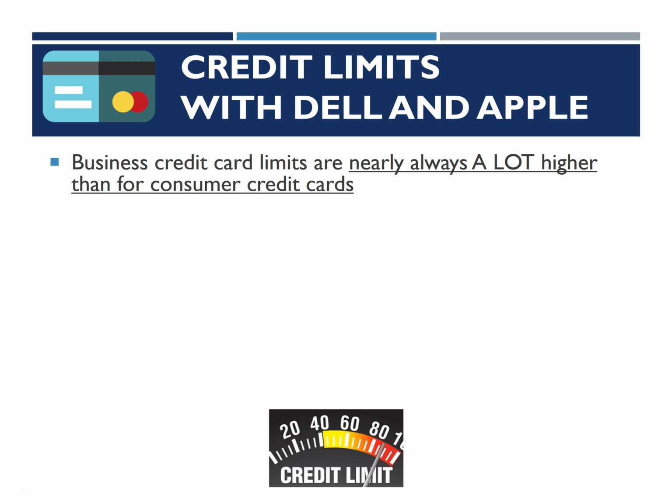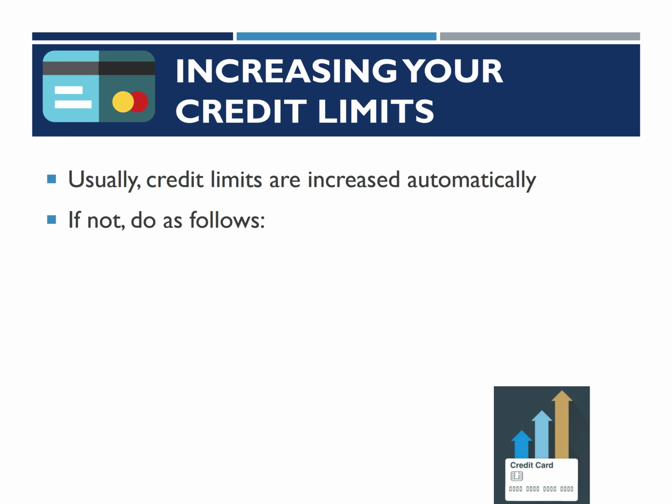Creditcards.com says businesses use their credit cards an average of 20 times per month. A $10,000 credit limit at both Apple and Dell is typical, so long as you show a good payment history. So use credit responsibly before you apply. Usually, credit limits are increased automatically. If not, do as follows.